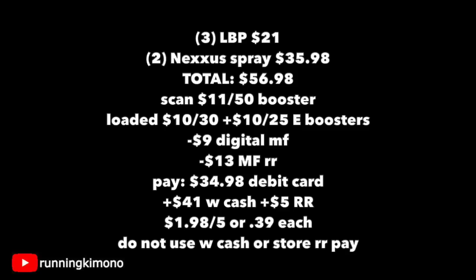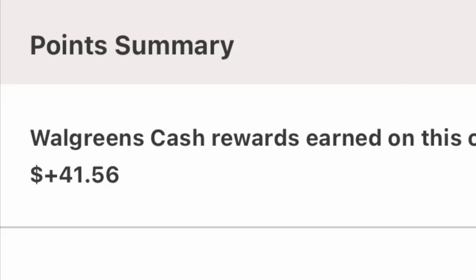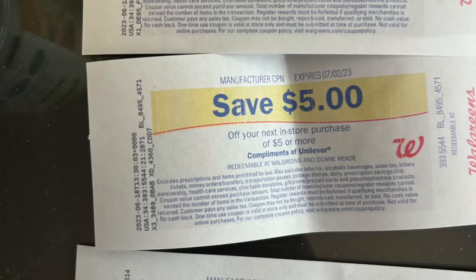Remember not to use any Walgreens cash or store register rewards to pay down the balance. You can use manufacturers, but not the store register rewards. I typically don't show this, but it didn't appear at the bottom of my receipt, but in the app it was there. $41 I got back. And then here's my gorgeous $5 register reward for the Love Beauty and Planet. Just a really smart stack and making something out of nothing. I love a triple stack.